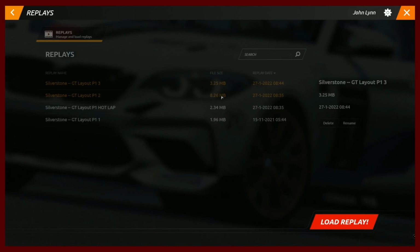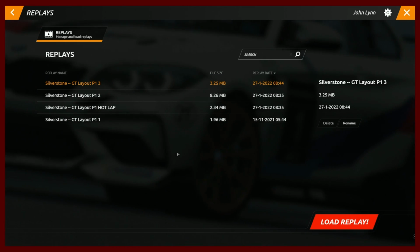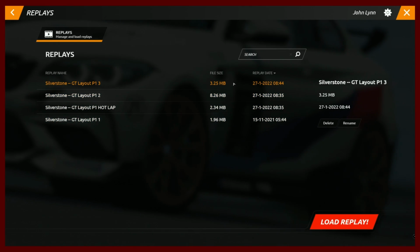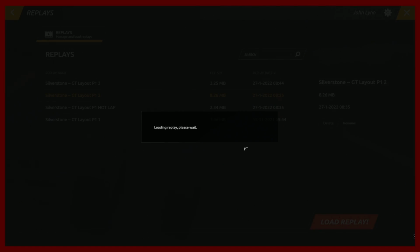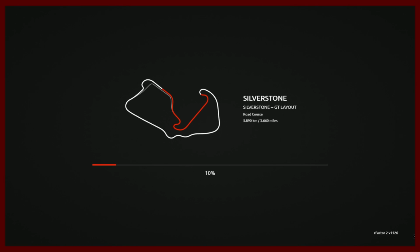So let's go into the replay here and let's choose one of my replays. I guess it doesn't really matter as long as we have one that has a little bit of data in it. We can go to this one. I'm not even sure what this one is. But if we go to load replay, we can see actually how this UI looks during a replay. And then we'll actually go into the game itself. I won't really do any racing, but I'll just kind of show you guys what's going on with it.